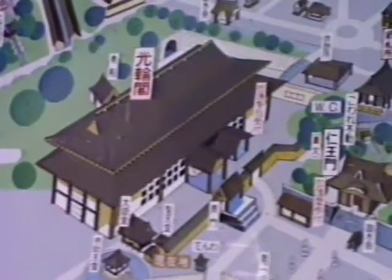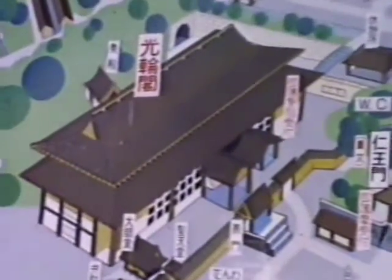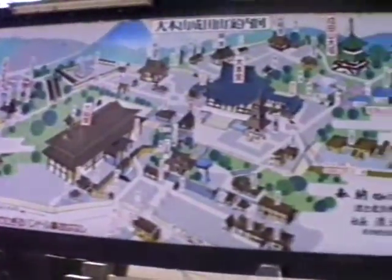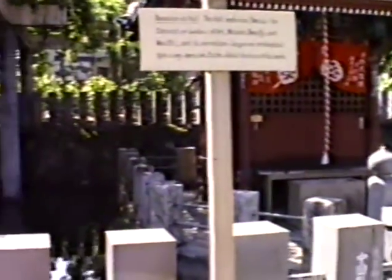Over there, going to temple. Map board of all the temples, or some of the temples in this area. We're looking at this one right here, coming down the street right in front of it. But here is a view of some of the temples around. Beautiful pond-like setting, covered by vines, grapevines of some sort. Very beautiful.